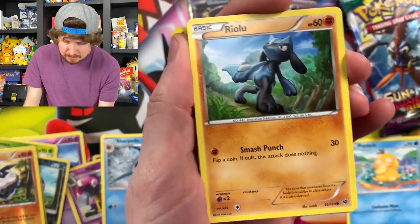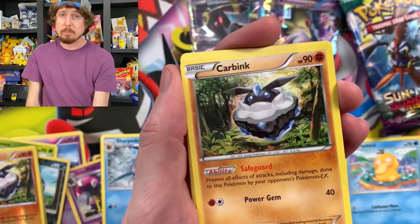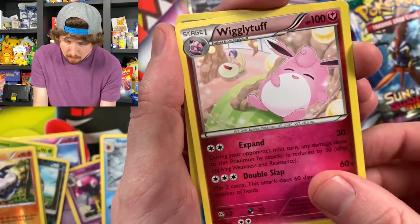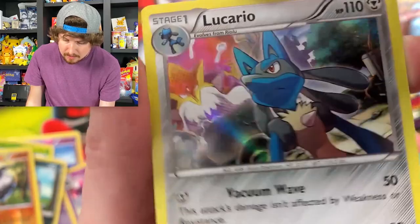Jigglypuff, Riolu, Bronzor, Nearling. In we got Dewgong, Wigglytuff, Binnacle, and a Lucario. Nice.